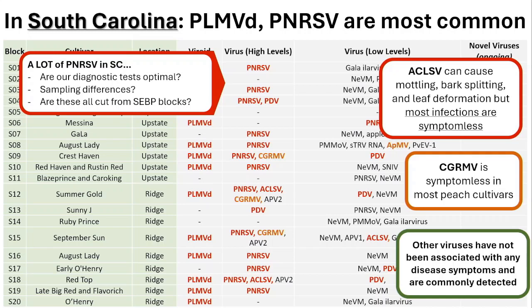So I mentioned we collaborated with Dr. Phil Brannon on this project, and the first thing I did when I noticed the big difference was I asked him about how they sampled. And there were some slight differences in how they sampled in Georgia and how we sampled in South Carolina that could explain this big difference.